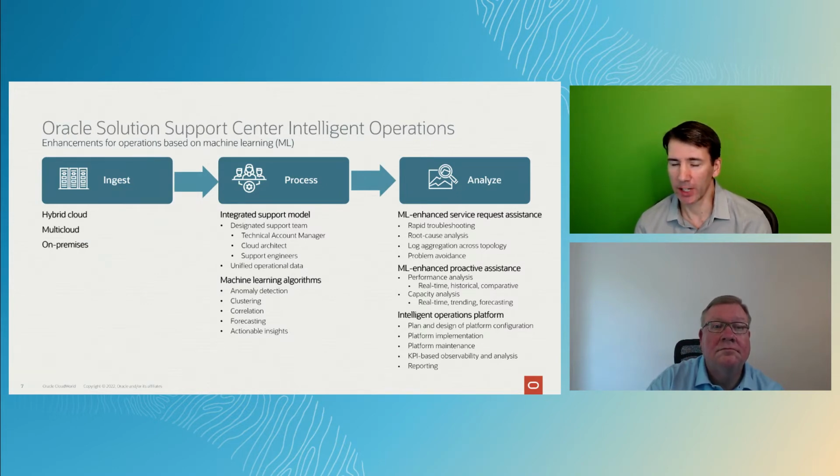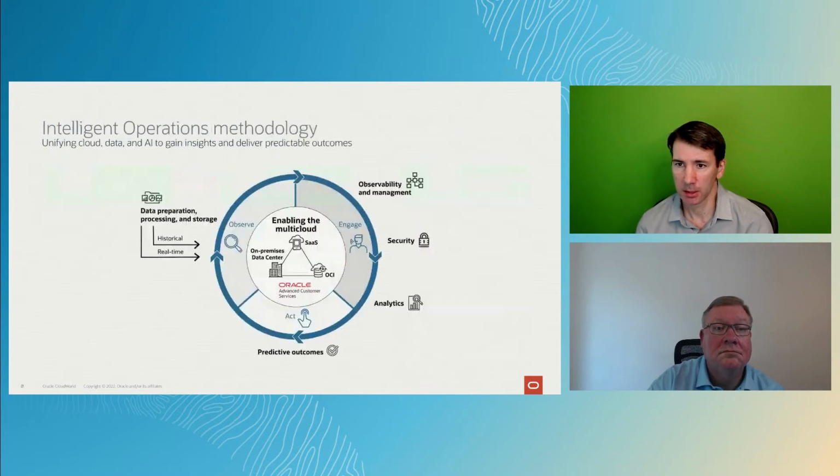Through that, we've analyzed the data and applied the algorithms. We come up with performance analysis, capacity planning, and a series of dashboards that we can act on for the things that are immediately causing issues, such as downtime. We'll have forecast data that will help us understand what might be a future problem that we should act on right now. So let's move on to the next slide.